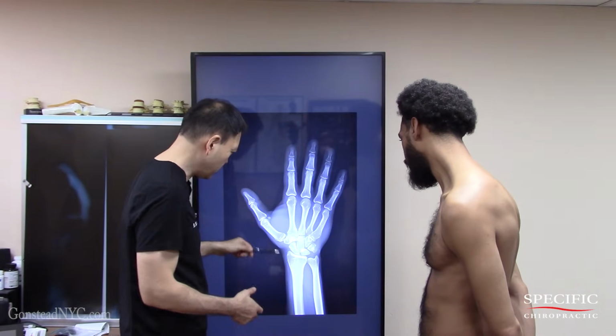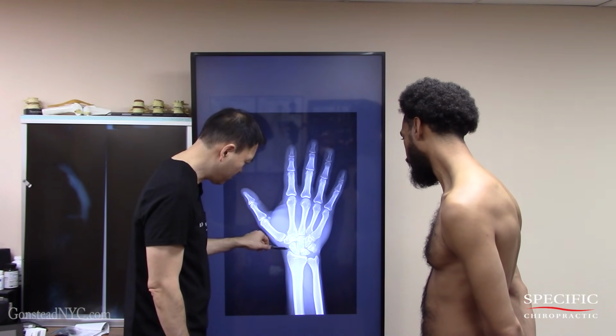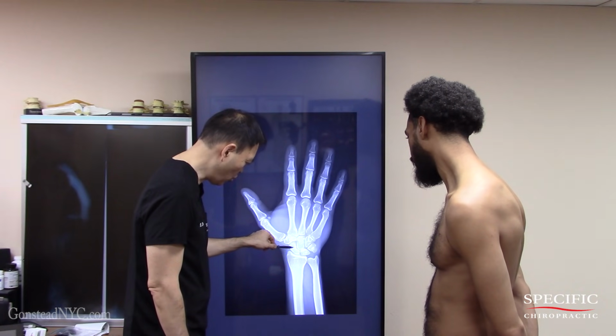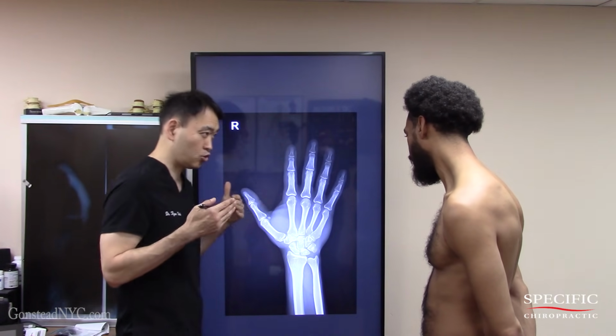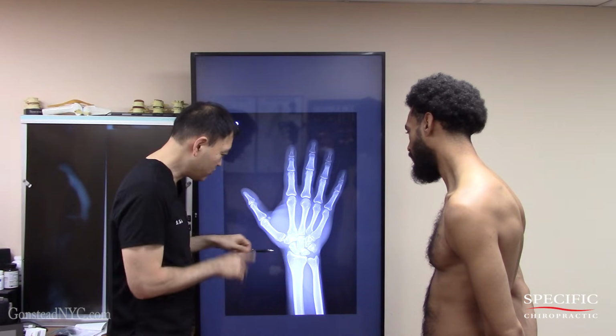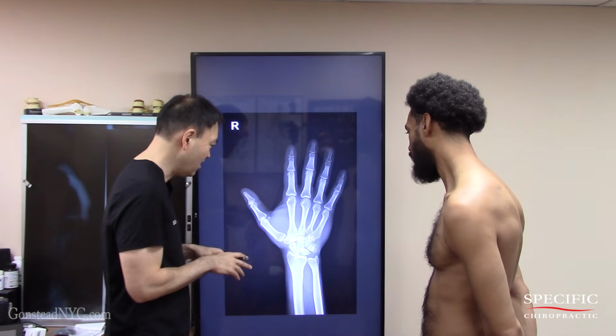Now this is actually what I'm seeing. You actually had an old fracture in the scaphoid. This should be one whole bone, but I'm seeing an old cortical break that healed up. Because the bone gets stronger where it gets fractured, that's why I'm seeing more calcium deposits over here along where the old fracture was.